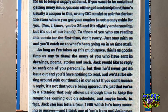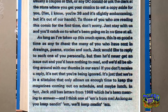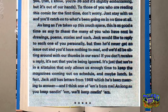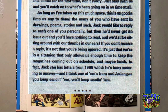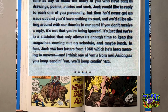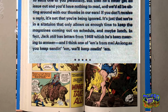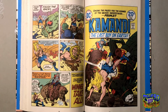If you want to be certain of getting an issue every time, get a subscription. There's a coupon in this or any DC comic, or ask the clerk at the store to set copies aside for you. Yes, I know you're 36 and it's slightly embarrassing, but it's out of our hands. To those of you who are reading this comic for the first time, don't worry, just stay with us and you'll catch on to what's been going on in no time at all. And then he just thanks the readers.